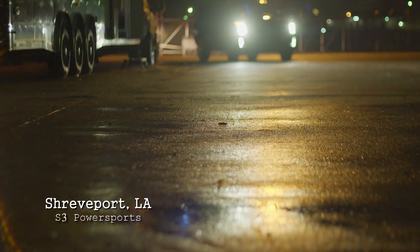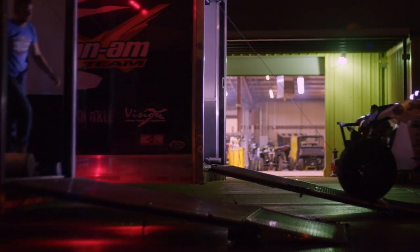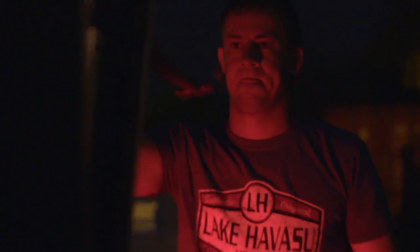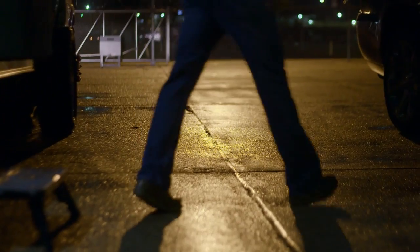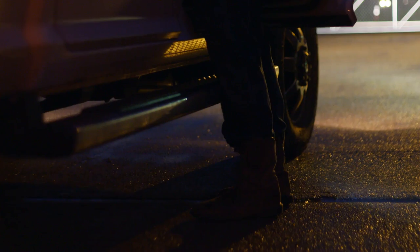Shreveport, Louisiana. The S3 race team is packing up their Can-Am Maverick Turbos to make the cross-country drive to Nevada in hopes of making a splash in the Pro UTV side-by-side class. Going to the Mint 400, we did strong at the UTV World Championships. We had a good, fast first lap, but then we ran into some issues.